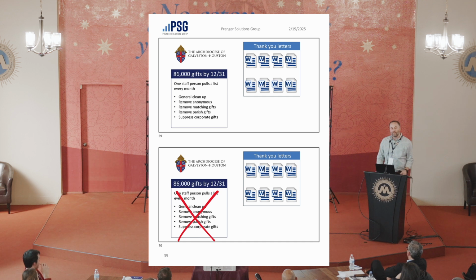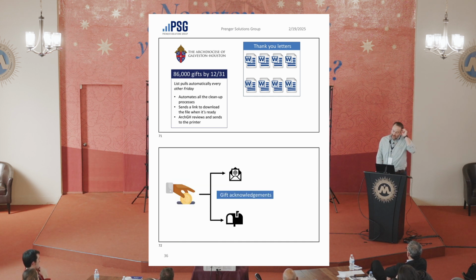You got to suppress corporate gifts. There's so much cleanup that has to happen. And you do it every single month, and it's a big nightmare. You do not have to live like that anymore. You can automate all of this, right? A list now in Houston, they pull it every Friday, and it automatically cleans up everything in it with a click of a button. And they review it, and they send it to the printer. And what's coming next, where they're at now, they do all of that. So they've automated away all the pain of gift processing, acknowledgments.